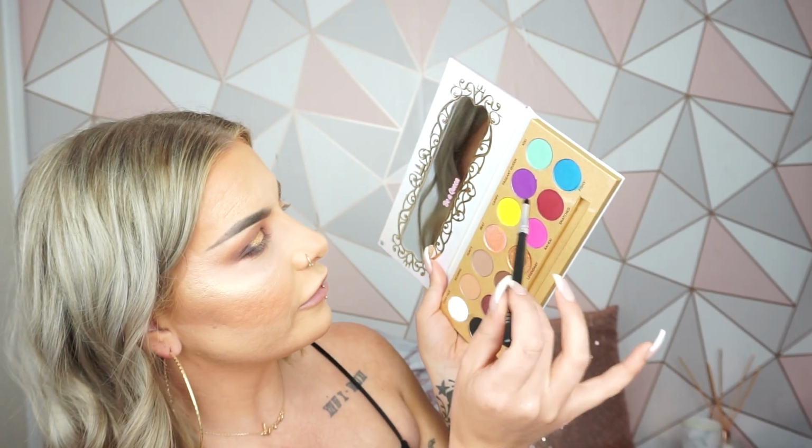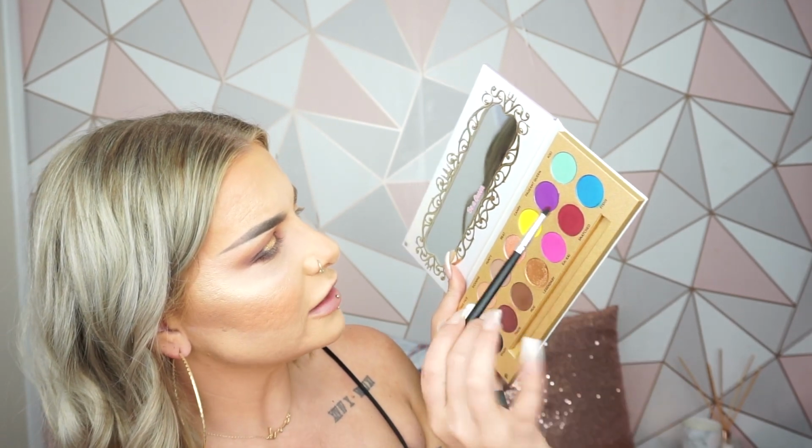What I'm going to do now, I think, is take Snatched, which is this sort of burgundy red brown, and slightly warm up that blend there. I'm not using a lot of product, I just want to blend that in just the tiniest bit. Okay, so that is the halo done. I'm going to go off camera, do the other eye, and I will be right back, and then we'll finish the lower lash.